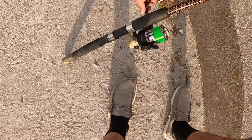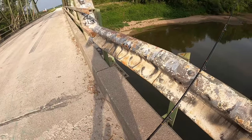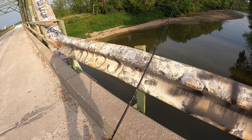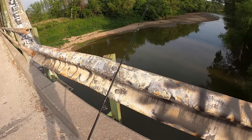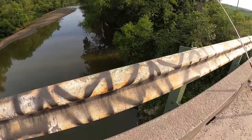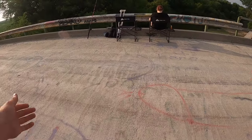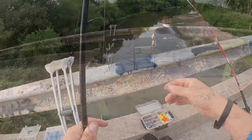This one does not have a bait clicker, so I don't want any of these rods getting ripped in the water. I've had it happen. I don't want it to happen again, but got all three rods out. You guys stay tuned and let's see if we can't catch something good.